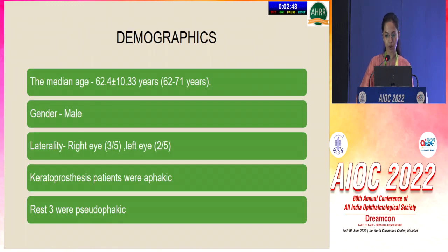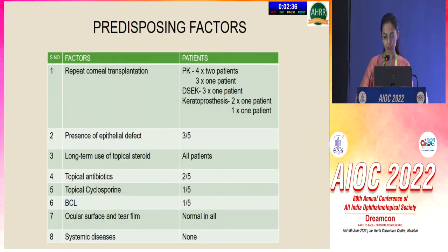The median age of all these patients was between 62 and 71 years, and all 5 patients were male. The right eye was infected in 3 out of 5 cases. 2 patients had keratoprosthesis and the rest 3 were pseudophakic. The most predominant risk factors that we found in our study were repeated corneal transplant, long-term use of topical steroids, and presence of epithelial defect.